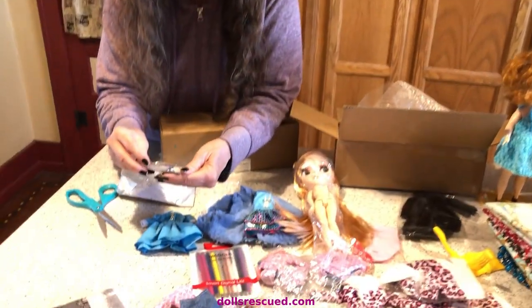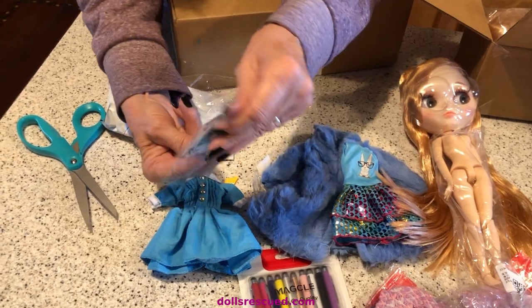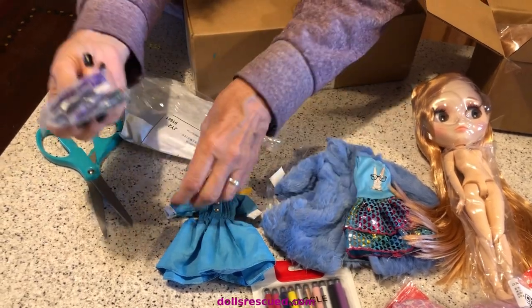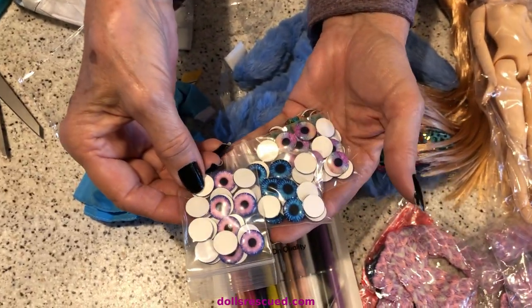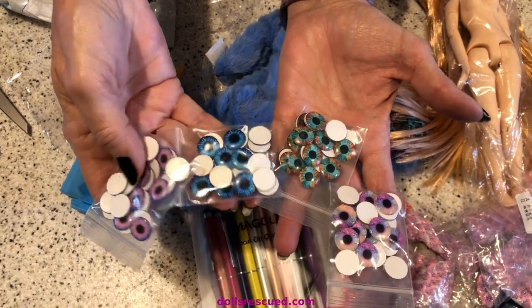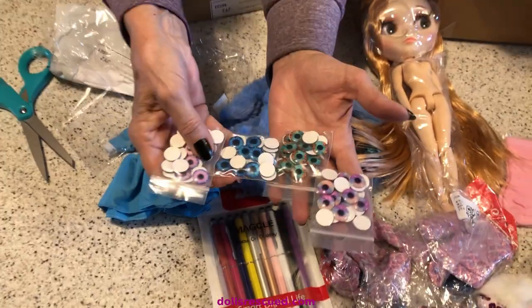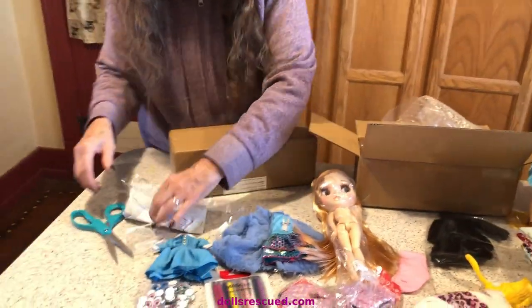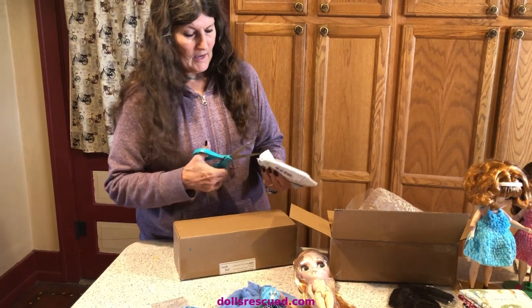Oh, I got more eyes. More eye chips. I've got these dolls I'm doing, and they're going to need pink eyes. I don't like the pink eyes that come with the doll, but I do like these. So they're going to get those and probably a blue. These are different, and I really like them. So I got eye chips. God knows I need them for all the dolls coming in. And I'm going to be busy.